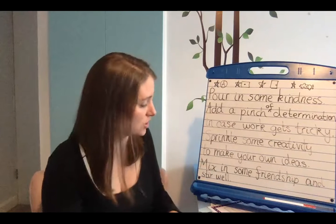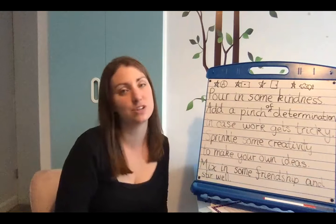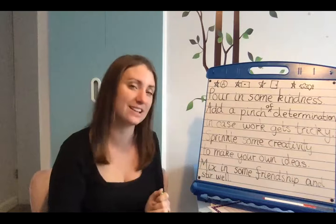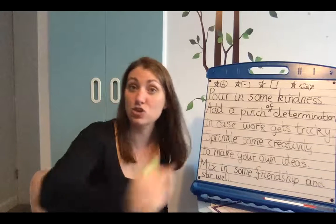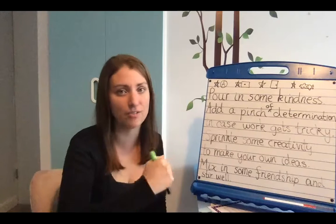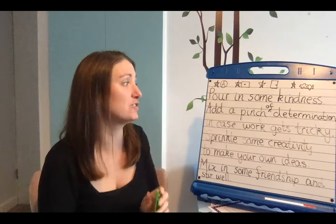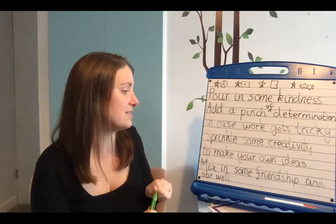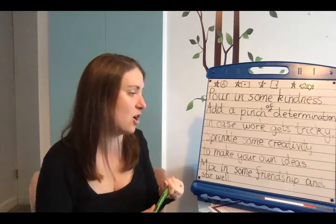but also it's a stir well. And do you remember when we looked at the Joe Wicks blueberry and banana muffin recipe? He said things like stir well. Sometimes you might give it a quick stir, but if you're stirring well, you're making sure everything is mixed properly and thoroughly. So pour in some kindness, add a pinch of determination in case work gets tricky, sprinkle some creativity to make your own ideas, mix in some friendship and stir well.